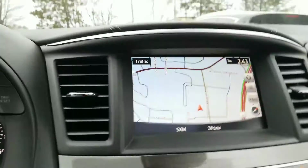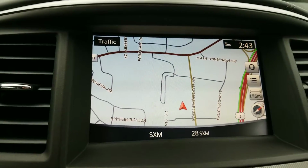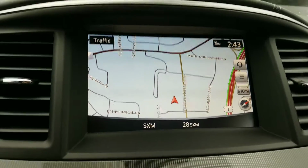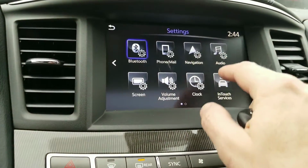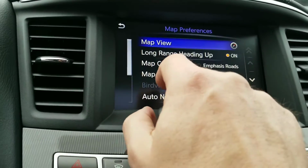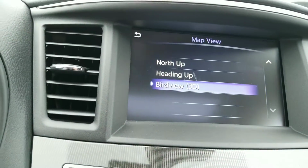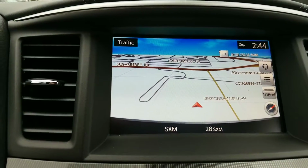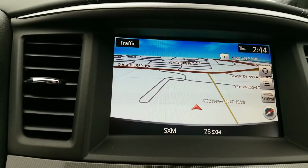So let's go over here. This is our navigation system, and this is a satellite view, Mark. And this is how most navigation systems will work or look. Let me show you the view I actually prefer. So we'll go into our settings, and then we'll go into navigation, map preferences, map view, bird's eye view, and then we'll go back to our map. This is the one I actually like.